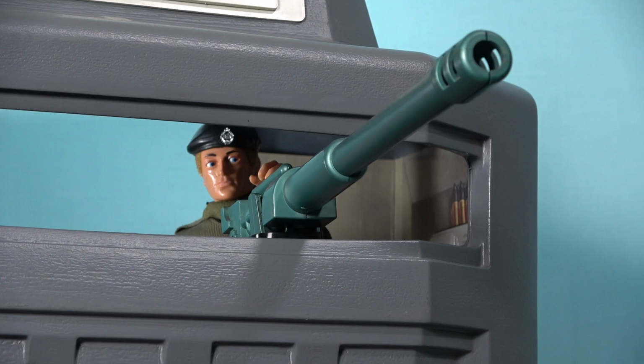Oddly, the cannon makes a whistling sound of the shell being fired, and it tapers off without an explosion sound at the end, but when I was 5 years old, I would have simply added the explosion sound effects myself. By today's standards, these electronic sound effects are very basic, but back in 1980 this was an amazing play feature.